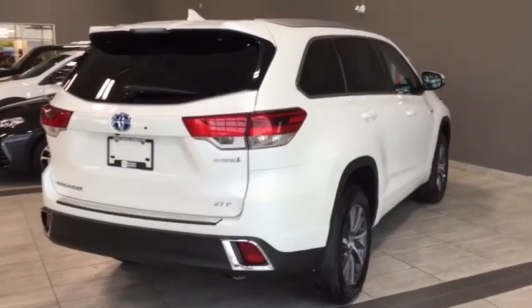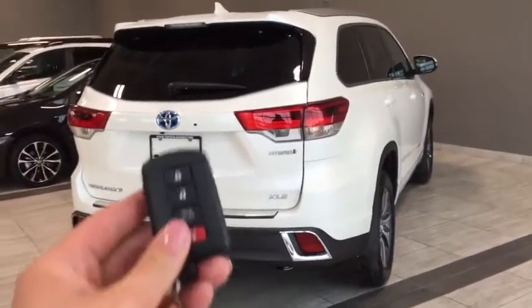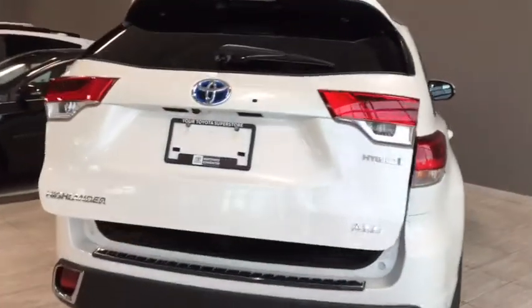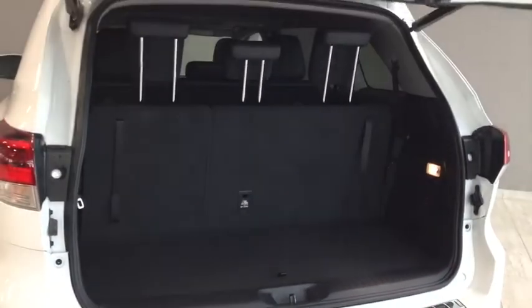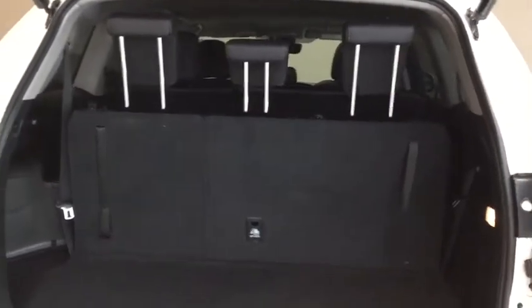Here we are at the back cargo area of your Highlander. To activate that power lift gate, simply hold that button on your fob and it'll pop open for you here. A nice feature to have, especially if you have your hands full. Plenty of space to store everything that you need, even with your third row seating installed to fit up to 7 passengers. Underneath here, you do have your tool storage with your jack. In case anything does happen on the side of the road, you have additional storage on the side as well. You have your cargo lamp.